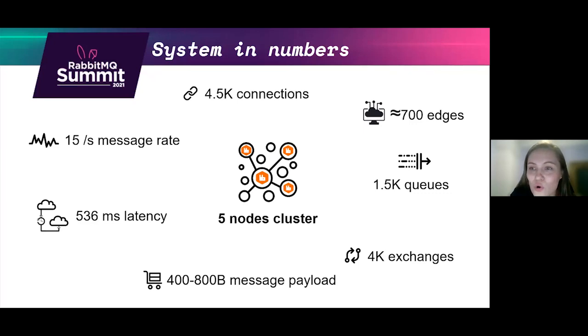It's not such a huge system, but according to the sizes I would say it's medium. It was quite challenging, because it was our first experience as developers to work with this new concept. And right now, the system is successfully running.